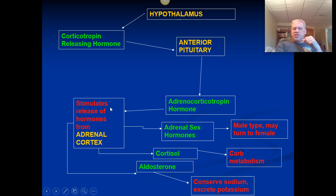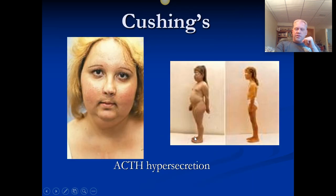So ACTH talks to the adrenal cortex for three things. It boosts sodium conservation and gets rid of the potassium. It boosts your carbohydrate metabolism, and it also makes those adrenal sex hormones. There can be things wrong with it.